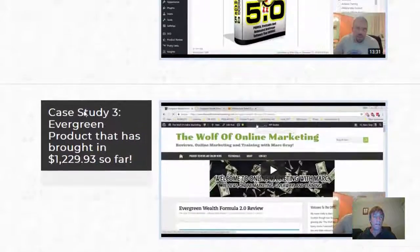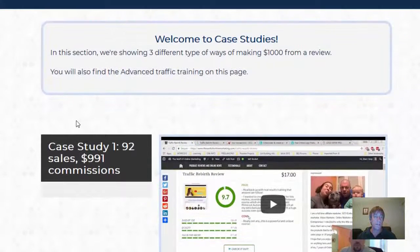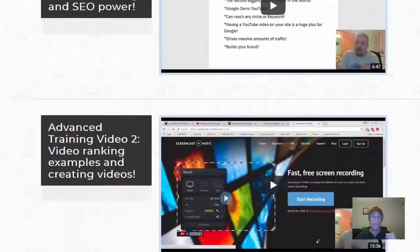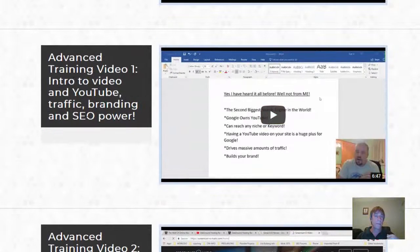And he also goes over one where he actually reused one of his case studies. He just reuses an old case study. So somebody brought out, say, Traffic Victory, first version. They brought out Traffic Victory 2.0. He just put 2.0 in his review, and it's ranked for that as well. So you can reuse some of your reviews for relaunches of the same product.